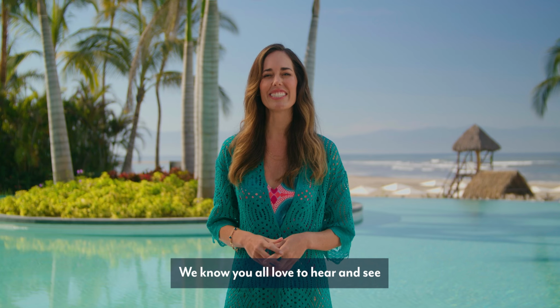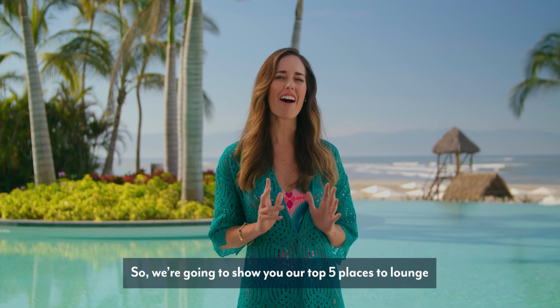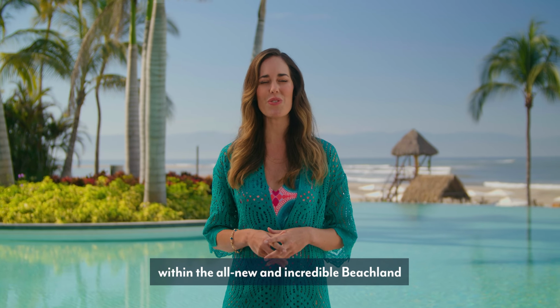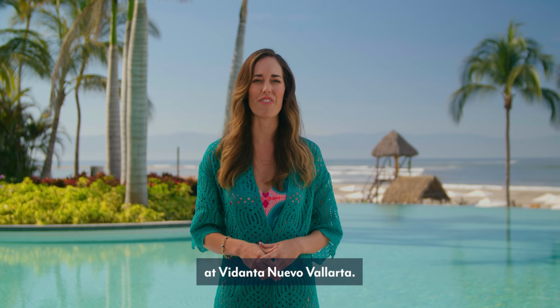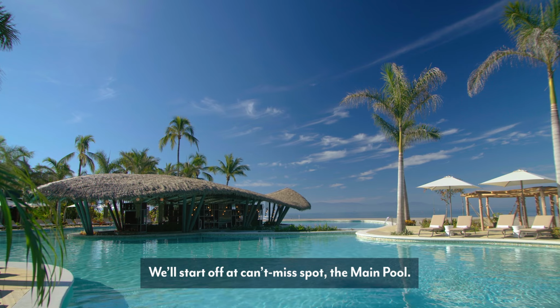We know you all love to hear and see everything that's happening at Vidanta, so we're going to show you our top 5 places to lounge with an ocean view within the all-new and incredible Beachland at Vidanta Nuevo Vallarta. We'll start off at a can't-miss spot, the main pool.